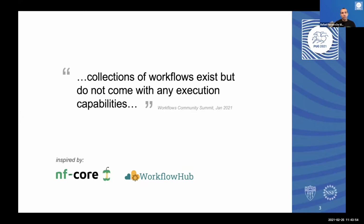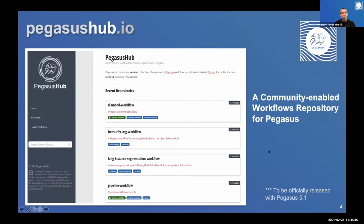So, inspired by nf-core, there is Nextflow and also WorkflowHub, who are trying to make similar efforts for the community to collect this kind of workflows and make them more accessible. We also started working on a tool that we are calling Pegasus Hub. There's a disclaimer here that it'll be officially released with Pegasus 5.1. So the idea here is to have a community-enabled workflows repository for Pegasus.